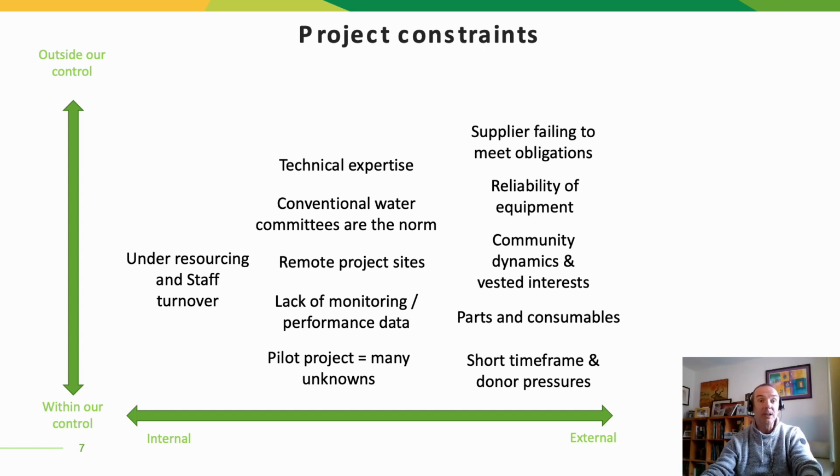The equipment supplier was very committed, but there were some technical equipment issues that hindered performance monitoring, and with project sites being 3 to 5 hours drive from Oxfam's field office, monitoring was very challenging. And this was compounded by a lack of technical expertise. For troubleshooting, we were dependent on experts in Kenya and Germany.